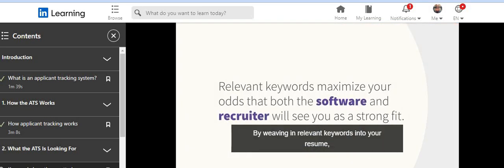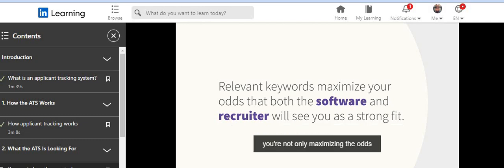By weaving in relevant keywords into your resume, you're not only maximizing the odds that the ATS will see you as a strong fit, you're also maximizing the odds that a recruiter who's going to be screaming through a pile of applicant resumes will also see you as a strong fit and ask you to come in for an interview.